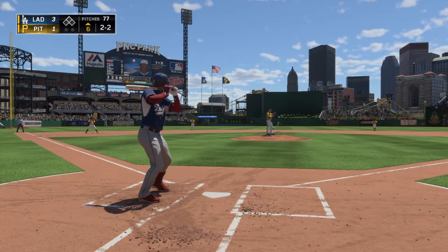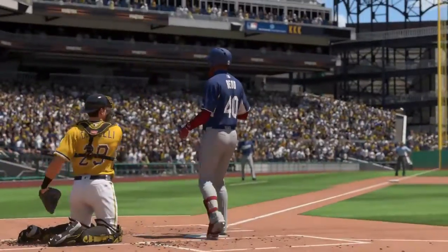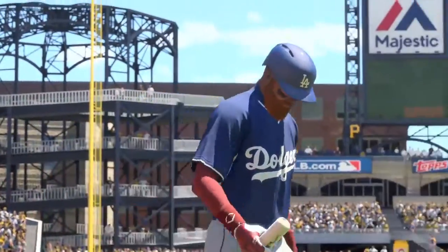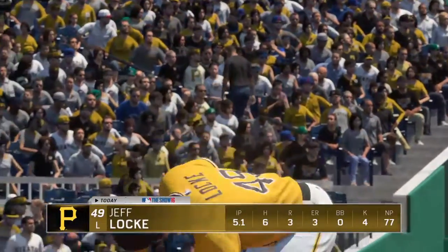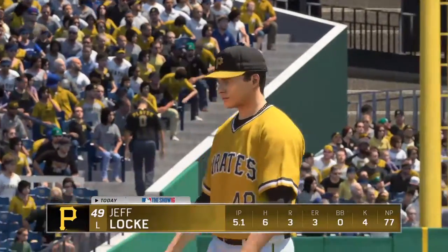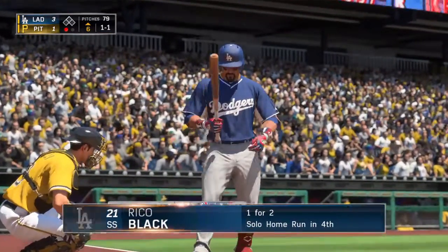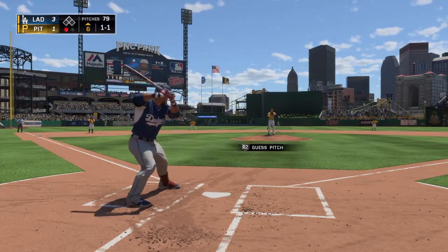Lock into the windup. 2-2 pitch on its way. And he struck him out, so he's down on strikes for the second time this afternoon. Well, he is definitely doing his part out there. You see his line so far. He's keeping his guys in the ball game. He's just not getting any help offensively. Rico Black steps in, working on a 1-for-2 game so far.